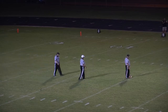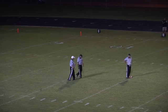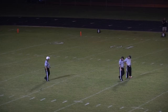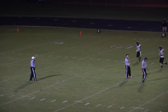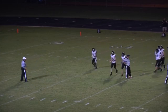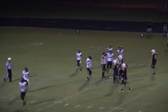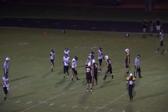A pretty excited Kennet Indian team down there, as they're going to get their first win of the season, which didn't come for them for a while last season. They were 2-8 on the season last year. And going to start off the season with a 1-0 record. That's pretty impressive for them.